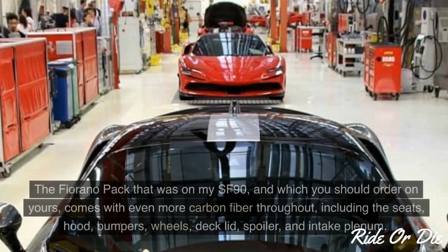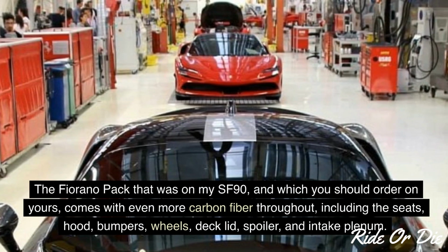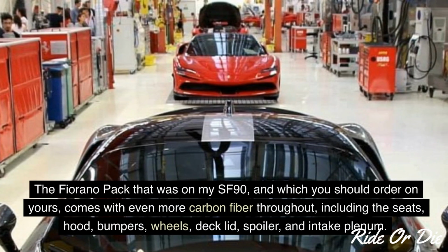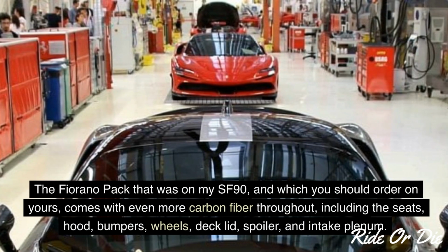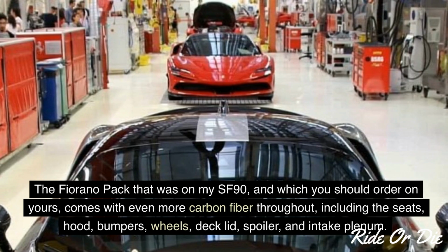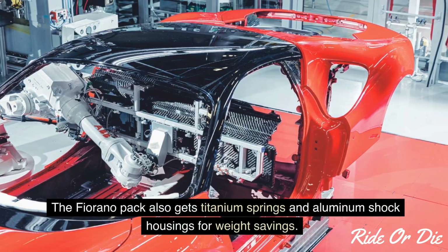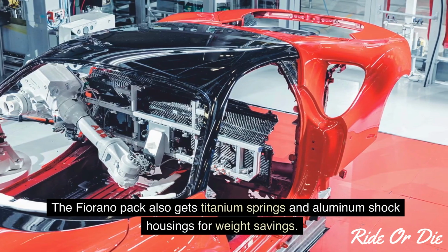This results in a body that has 40% greater torsional rigidity and 20% more bending resistance, all with no increase in weight. The Fiorano pack that was on my SF90, and which you should order on yours, comes with even more carbon fiber throughout, including the seats, hood, bumpers, wheels, deck lid, spoiler, and intake plenum. The Fiorano pack also gets titanium springs and aluminum shock housings for weight savings.